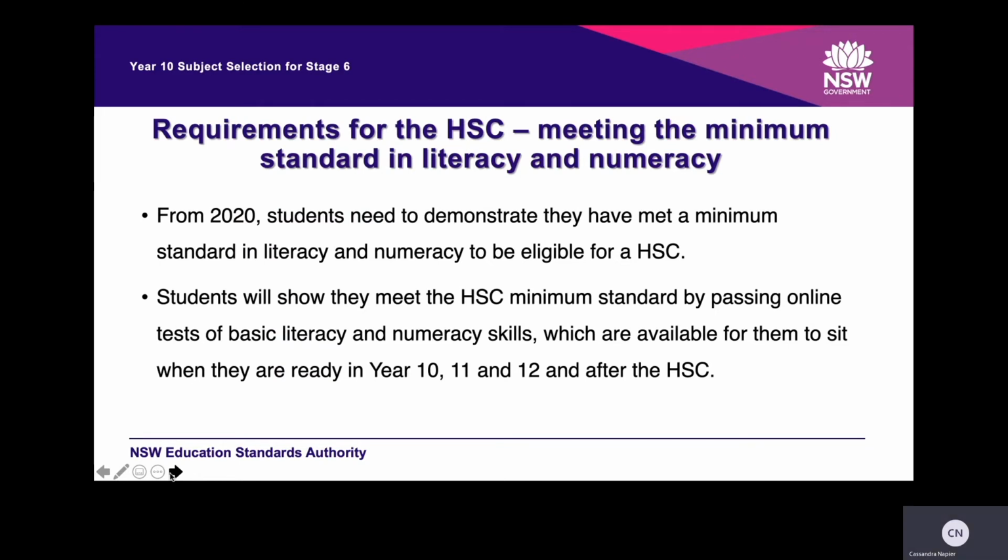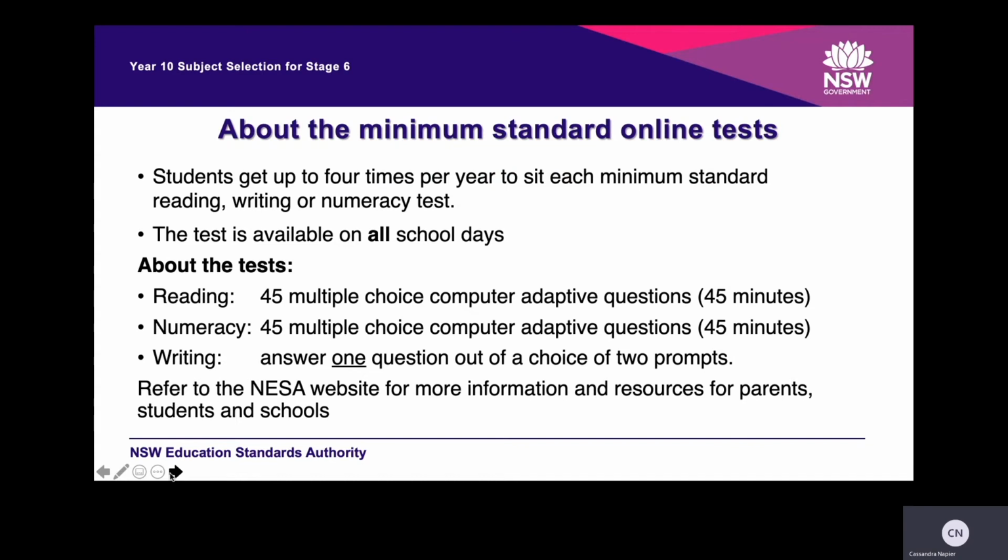It is important that students meet the HSC literacy and numeracy minimum standard. It is the expectation of every student to meet the minimum standards in reading, writing, and numeracy in order to receive their HSC certificate. Throughout Years 10, 11, and 12, your child will gain the opportunity to sit these exams or assessments until they achieve that minimum standard. We have teachers working with your students to support them in achieving this minimum standard. Each of these assessments has 45 multiple choice questions, and the writing expects them to answer one question.